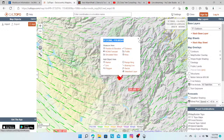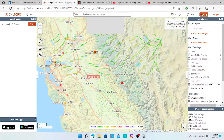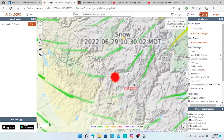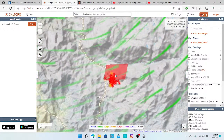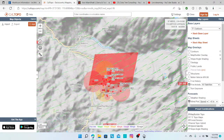And jump back into our CalTOPO one more time, give you a good idea of which way these winds are coming. Not too strong, so they're not pushing the fire around that much. But I did see a pretty good jump in this fire today. When I first checked it this morning, it was close to 60 acres, and now it's pushing 160. So there is a little bit of a time lapse on these updates, but you can see it's getting extremely close to Highway 41.